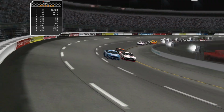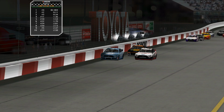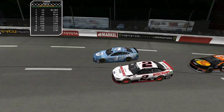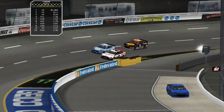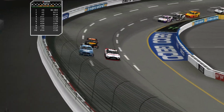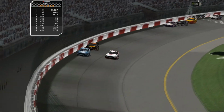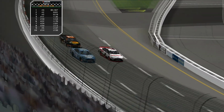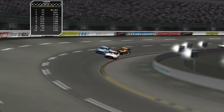Brad Keselowski to the inside. Harvick going to try and hold him off on the top. We've seen guys be able to do this today, but I don't think the 4-car is fast enough over the 2. He's going to be able to hang even here. He will lead at the line barely by just 1/100th of a second. By a nose, he leads at the line.